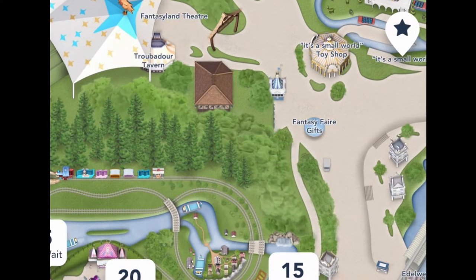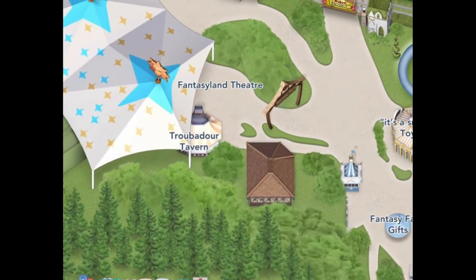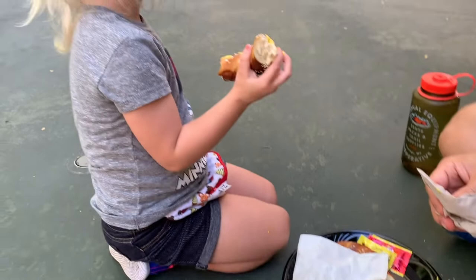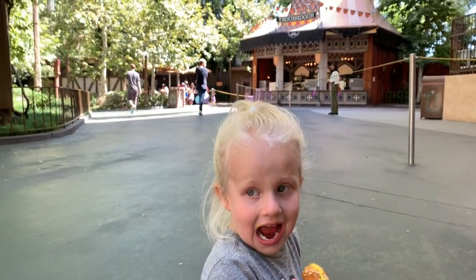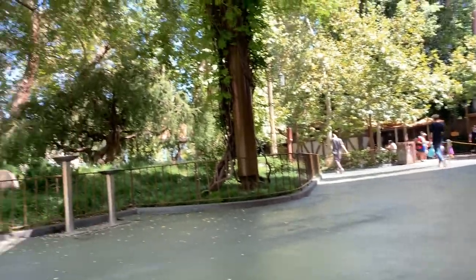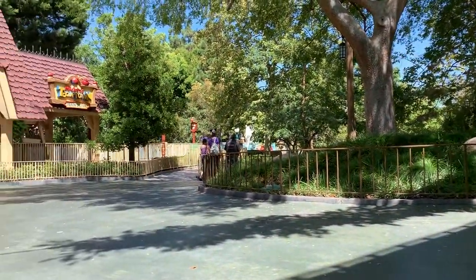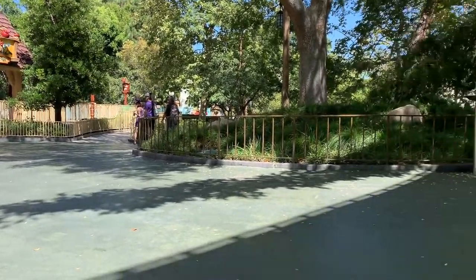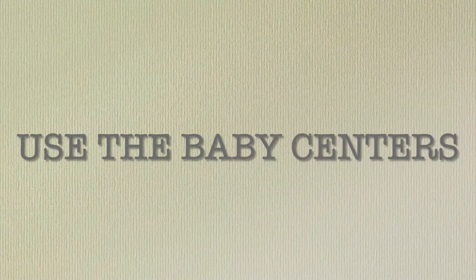Lastly, I have to mention the Fantasyland Theater. If there's no shows going on that day or around the time that you're looking for a place to go, that area is completely dead. We've had full-on family sit-down picnics there with not a soul in sight before. Because there's no reason for anybody to go up there unless there's a show going on. So if you need to, you can totally go up there and have the entire area to yourself. It's really nice. The next tip is a big one.